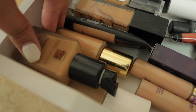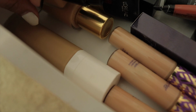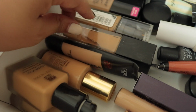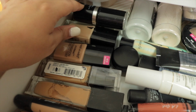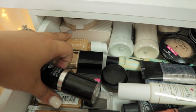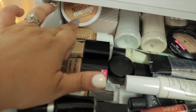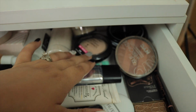So we got Estee Lauder. We have this MAC Studio Fix Fluid. We got the Fenty Beauty Foundation. We have L'Oreal, NARS, NYX, Wet n Wild. We also have Makeup Forever, and on the back there we have ColourPop and this drugstore foundation that's called the Maybelline Dream Cushion Foundation. Then on the back I decided to put my setting powders.